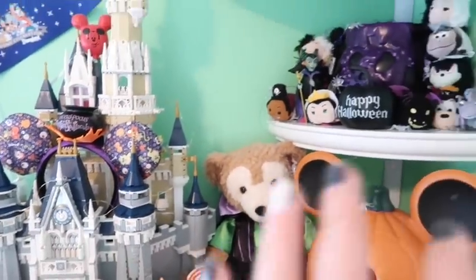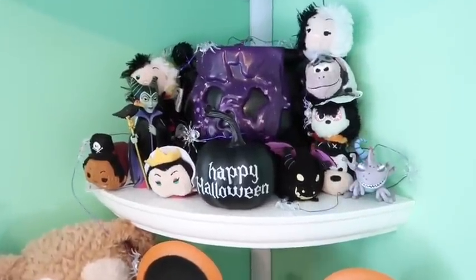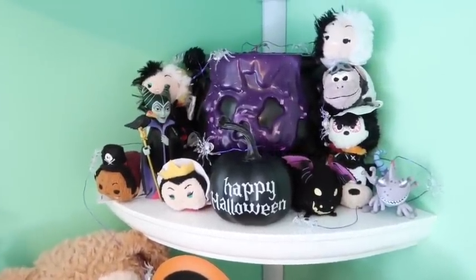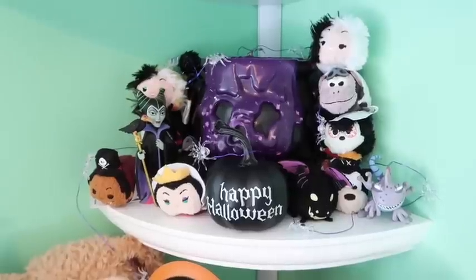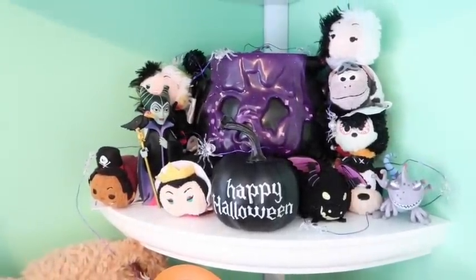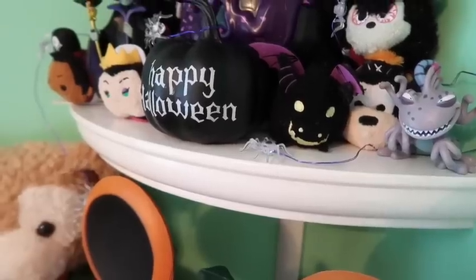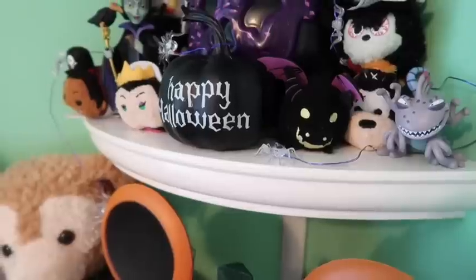And then moving to this side, we have a little villains themed display with the cauldron, and that is a Disneyland annual pass holder exclusive popcorn bucket. There we have some of my villains Tsum Tsums and figures, and I actually got this little pumpkin from Michael's, and they're scattered throughout this one. You may be able to see some more lights.